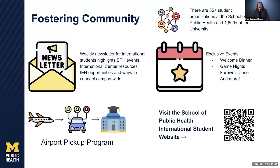We also have over 35 student organizations here at the School of Public Health, and there are well over 1,600 at the university. If you scan the QR code on the screen, you can see our international student website and learn more about what we have going on here at the school and find university resources as well.